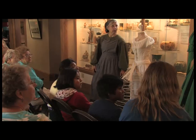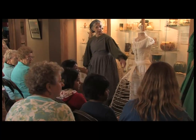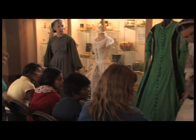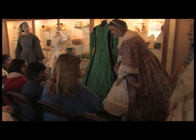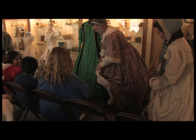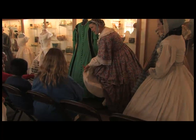Well, actually, I have one of each. There were two varieties. This is a cage, and this is more of a slip. And I have on her cage. Oh, a cage. Yeah. Gentlemen, avert your eyes. This is made out of a cotton slip. It has casings on the underside, and then that same steel wire is fed through the casing.